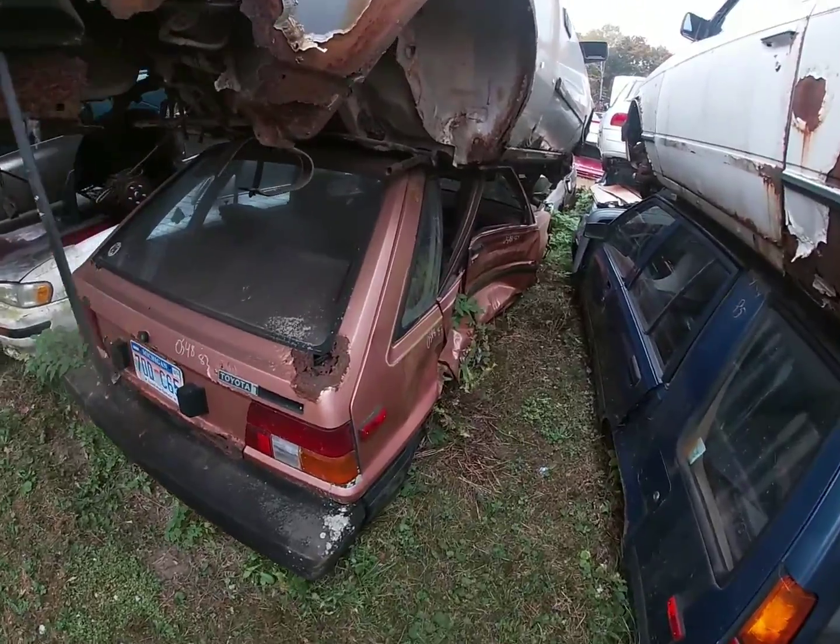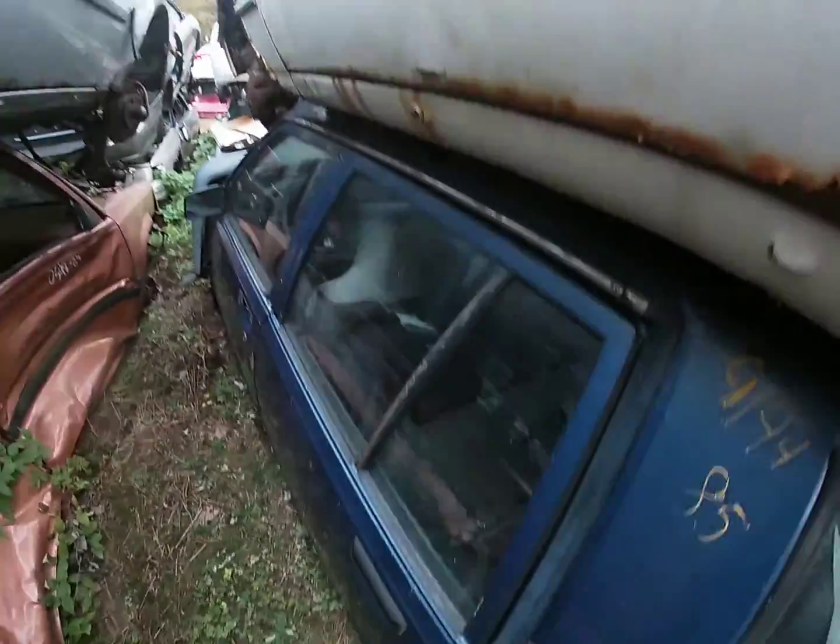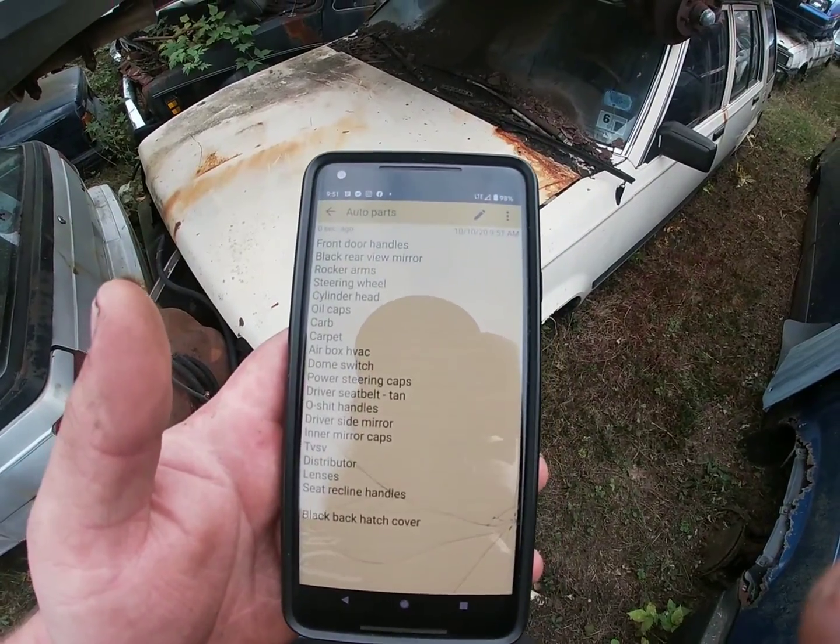And a hatch. Hatch has seen better days, but they've all seen better days. If I can find anything off these, so.